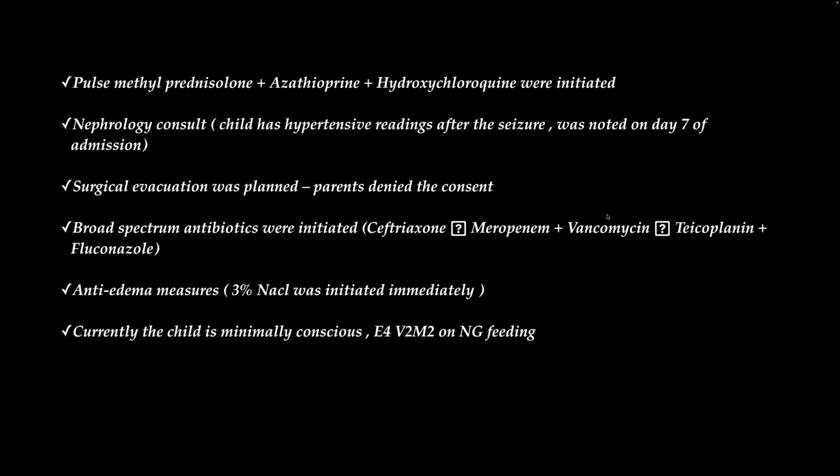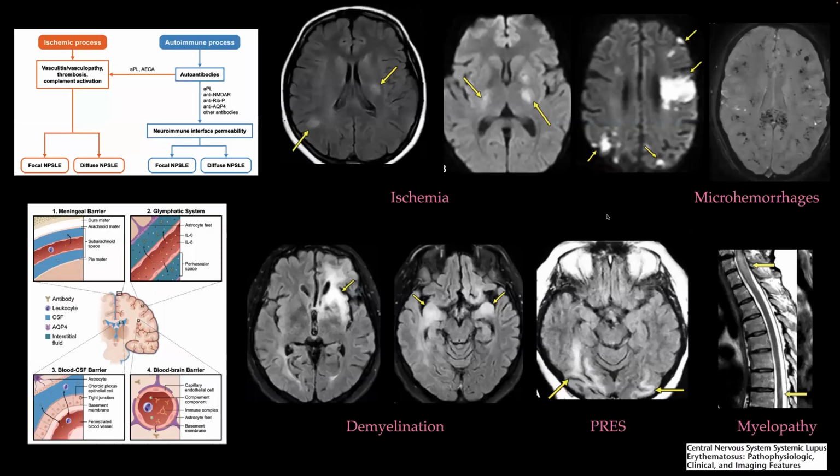So I just wanted to ask you, what could be the possible cause of the bleed? I mean, there was no setting of coagulopathy or a low platelet count in this child. Yeah, so these are the typical imaging findings seen in lupus: ischemia, microhemorrhages, demyelination, PRES, myelopathy. Macrohemorrhages are seen, but they are pretty rare unless there are secondary complications such as hypertension or coagulopathies.